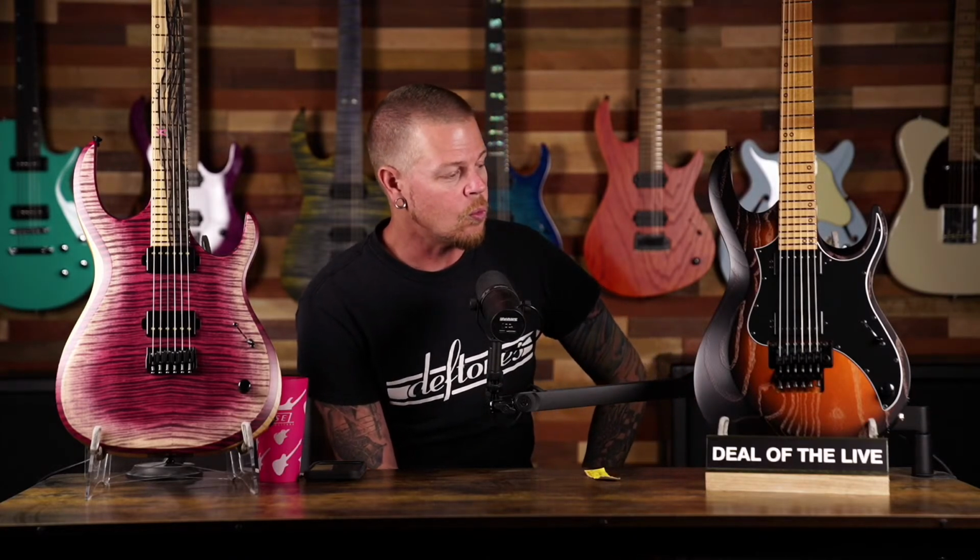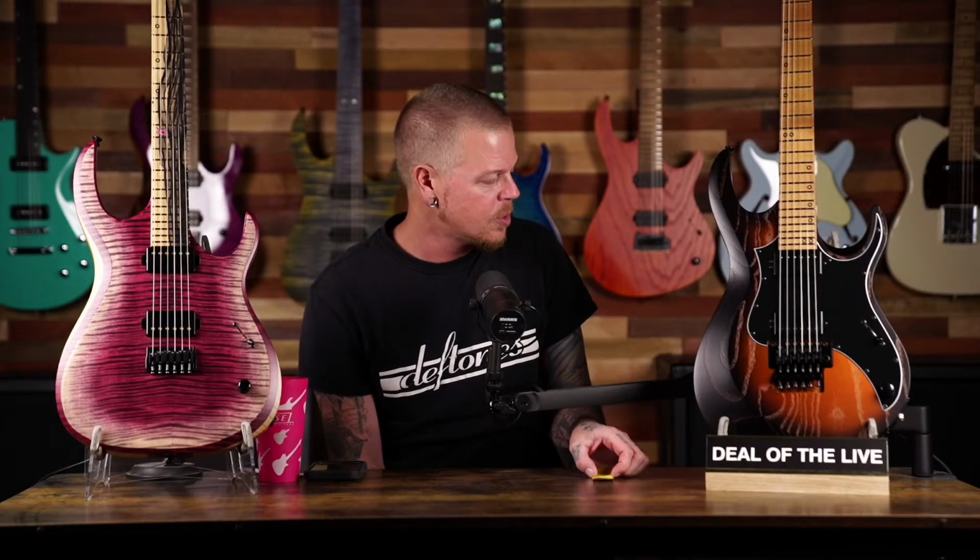And I'm letting this one go for only $1899. So this is a hell of a deal. This would spec out somewhere around the $2,500 range. So if you want this exact guitar, we could ship it out tomorrow. $1899 grabs it.